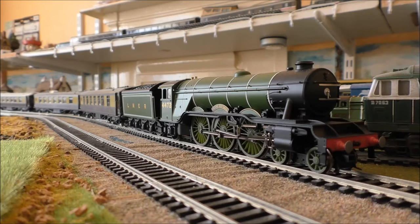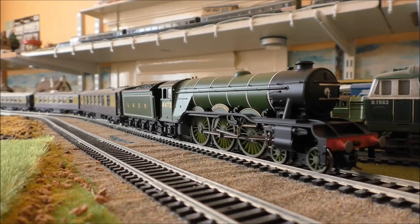I shall apparently run this with the Mallard soon, probably as a double header, and with these Pullman carriages behind it. There you go, that's an update for the future.